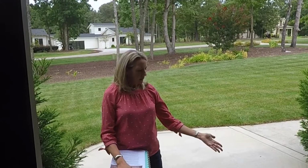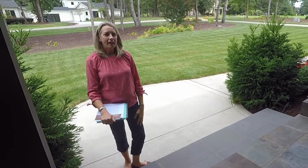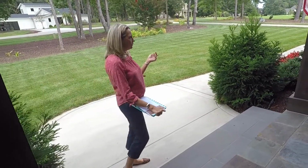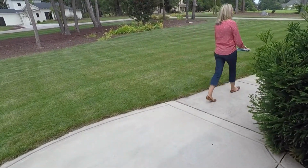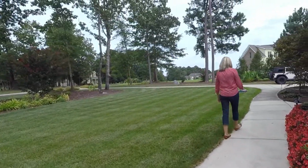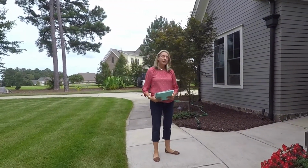For instance, there are steps leading up to the front door, which can be a hazard for falls. However, if you walk over this way, they actually have a ramp.